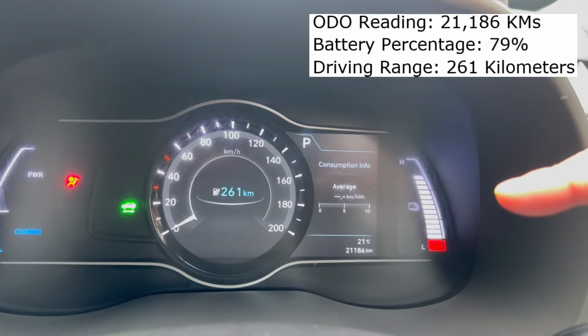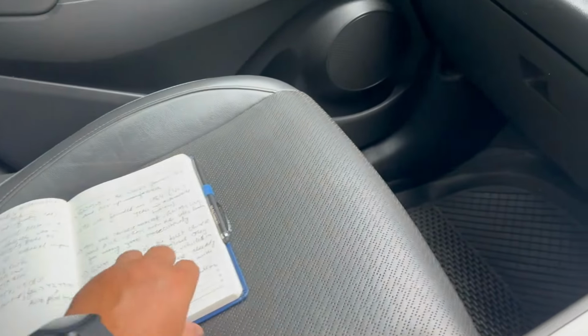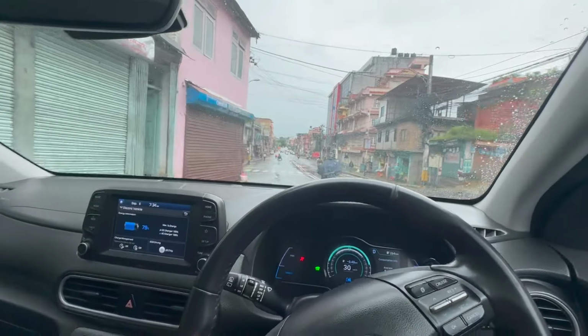Odometer reading is 21,186. And I have noted down all these things here.